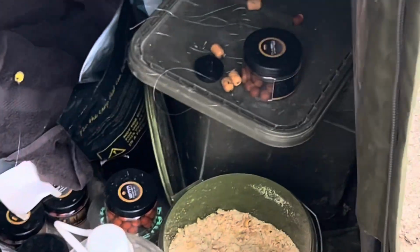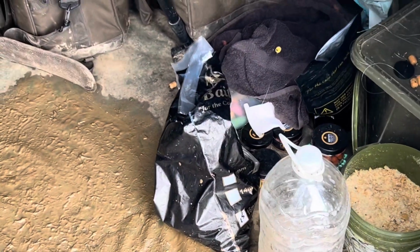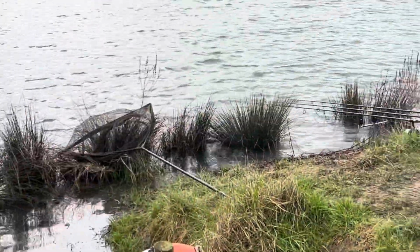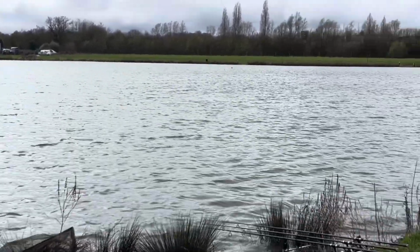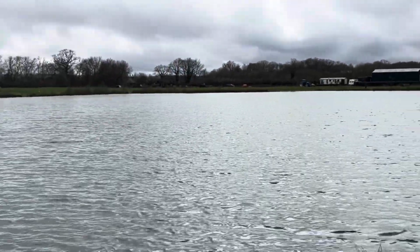Well, guys, look at the state I've got myself in here. All them rigs out in the box, all trying to work out how to get a bite this morning. Look at it all up there. Absolute carnage. But yeah, managed a couple. Still got 3 or 4 hours to go yet. So it's about 3 hours, to be honest. So yeah, fingers crossed for another one.